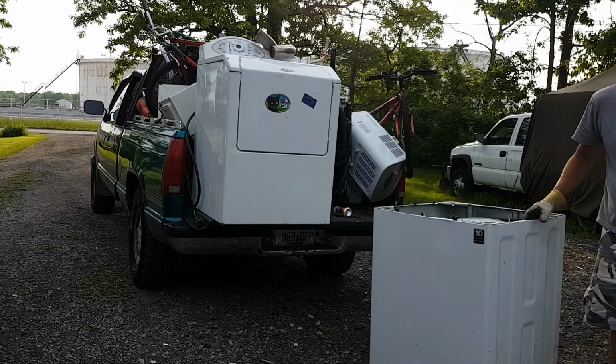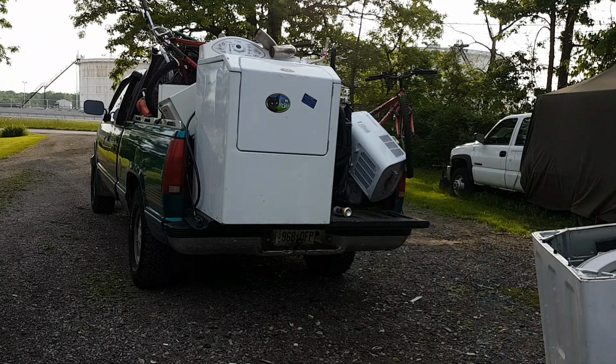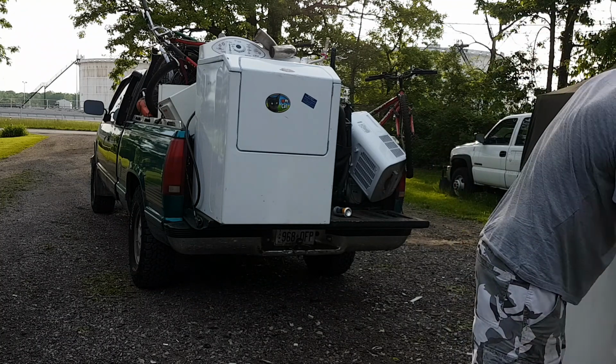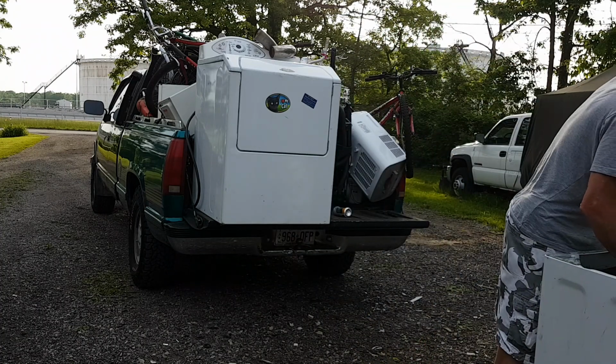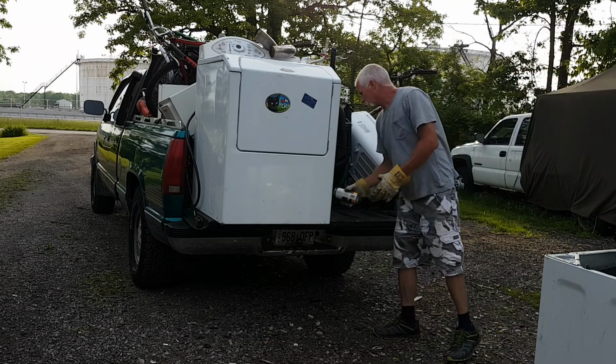Not much left of that washing machine. And yet the motor is still intact. That's a bonus. Cord's missing. I don't know why. Where? Well, no, the cord was on the lid. Sorry. It's not missing. Got beer cans in it. There's a beer can.